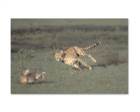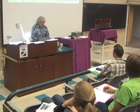You can tell the cheetah is working hard to change direction because look at how much it's tipped. And it's hard. But the rabbit has already changed direction. So we want to talk about this kind of acceleration, changing direction acceleration. I'm going to start with a demonstration. First off, we'll talk about how you would measure acceleration.